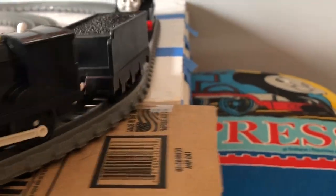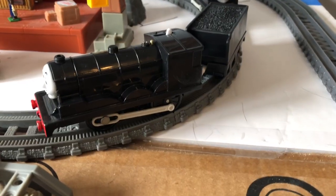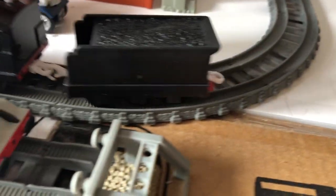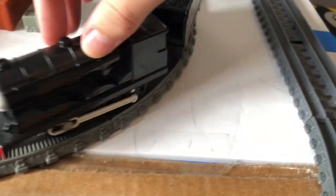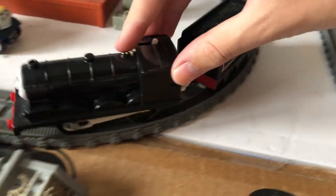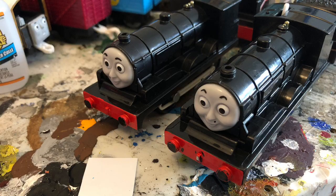And it is very nice. No hookups or anything. All right, now let's test out the shorter radius curves. Wow, it's very nice, actually. Very nice. Okay, so that one was Donald, and we'll get Douglas. Yep, the same as Donald. Works. Perfect. Awesome. So, with the tenders complete, aside from the decals, I moved on to the engines.